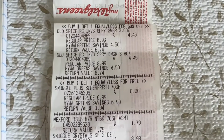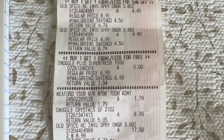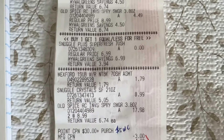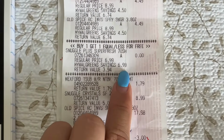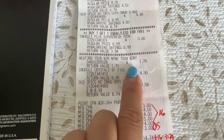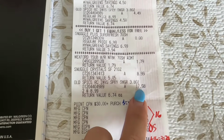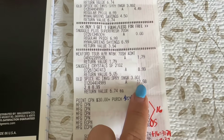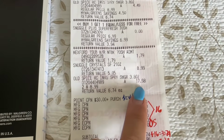So here's the receipt. We got the 2 Old Spice. These are the half off. And then the Snuggle freebie, which is the dryer sheets. And then, that's crazy. That dryer sheets is $6.99 and it's only 70 count. That's insane. It's too pricey. The notebook at $1.79. The Snuggle crystals at $8.99, and then lastly 2 regular price Old Spice at $17.98.